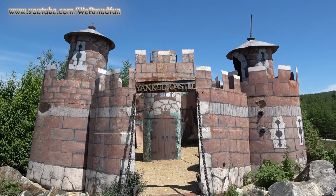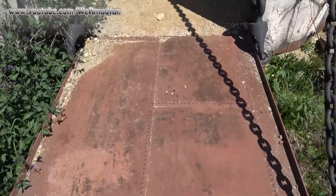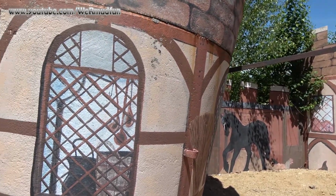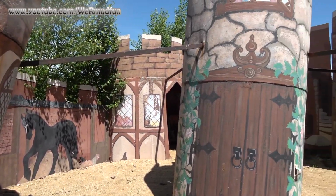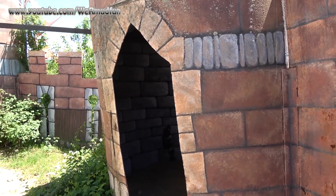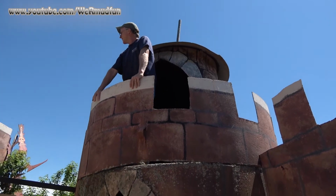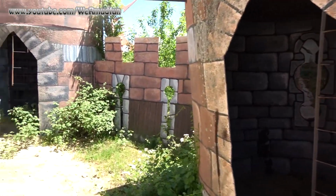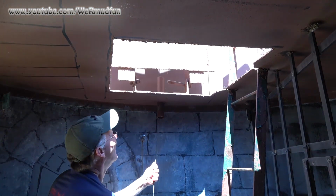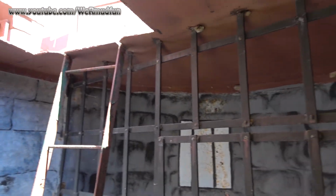Welcome to Yankee Castle. Yes, it's safe. Well? Oh, very cool. What do you want in our castle? The king is not here. Ready, cool. Let's go check out this one. Show us how it works, baby. Pull it down. Very cool. And of course, the dungeon, which is guarded by hornets who are not happy to watch it.